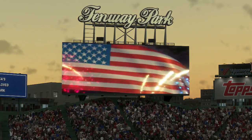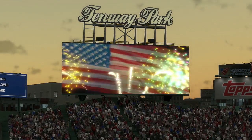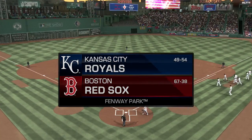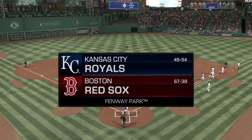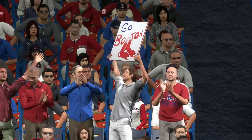Sunday night baseball now from venerable Fenway Park in Boston. Tonight, the rubber match of this three-game series between the Kansas City Royals and the Boston Red Sox. Major League Baseball on MLB Network is next.